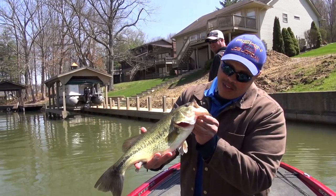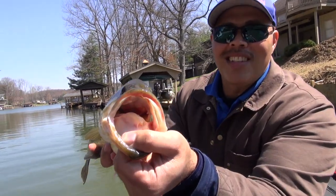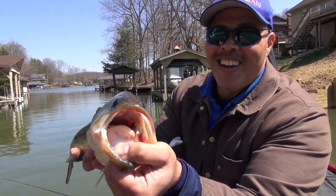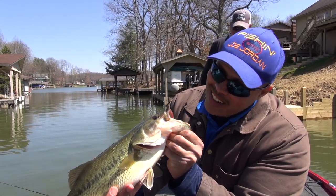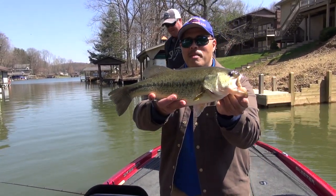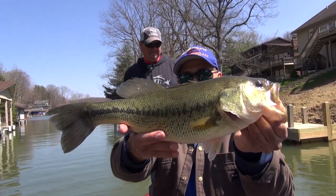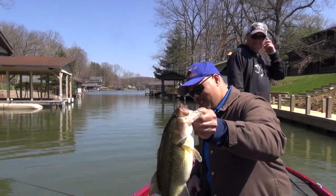Beautiful fish. Still looking for the claws down his throat. See any claws down there, guys? See any claws? All right. I don't know. He might have coughed them up. Get that belly. All right. Beautiful, beautiful fish. All right.